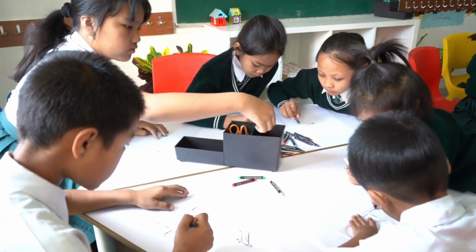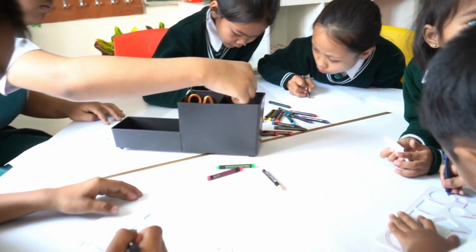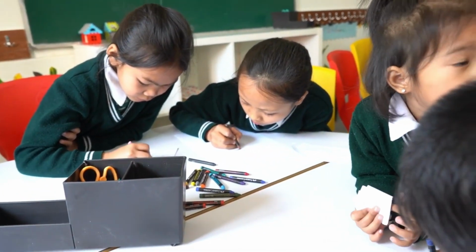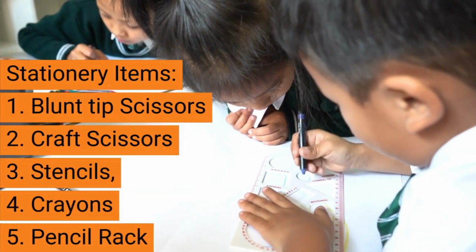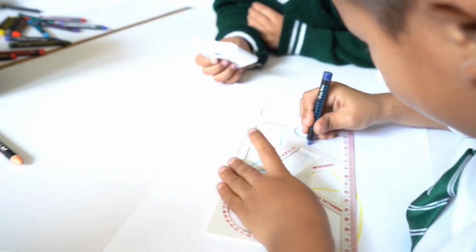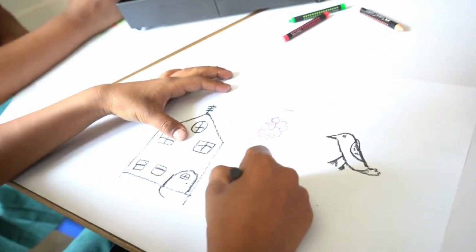The children's minds overflow with creativity and ideas, and Samagra Shiksha would like to provide some of the tools that they need to express themselves better. The items that have been provided also help the children to improve their fine motor skills and their interest for schoolwork that they may need for the future.